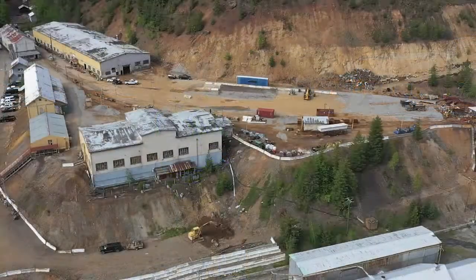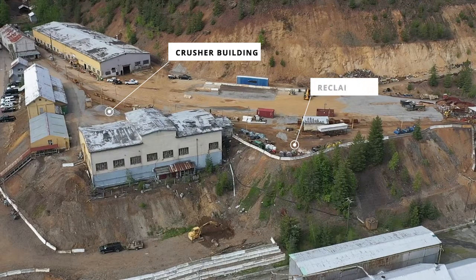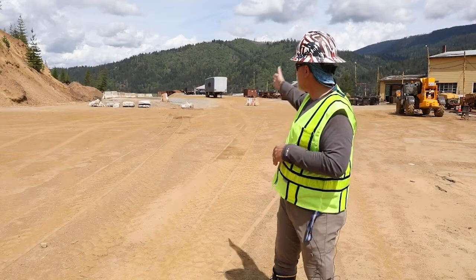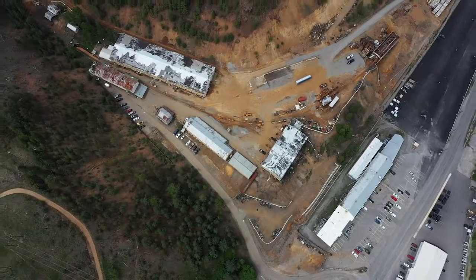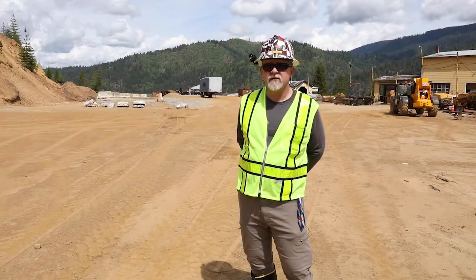The crusher building is going to go about where that dirt pile is, and we'll have a reclaim feeder and some conveyors running into here. We'll have some fine ore bin silos feeding the mill areas. Concentrate storage ultimately is going to go about where those Jersey barriers are long term, so we'll have trucks coming in loading out the concentrate, the lead and zinc con product, for shipping out. Next month you'll see a drastic change in the footprint and the materials in the yard.